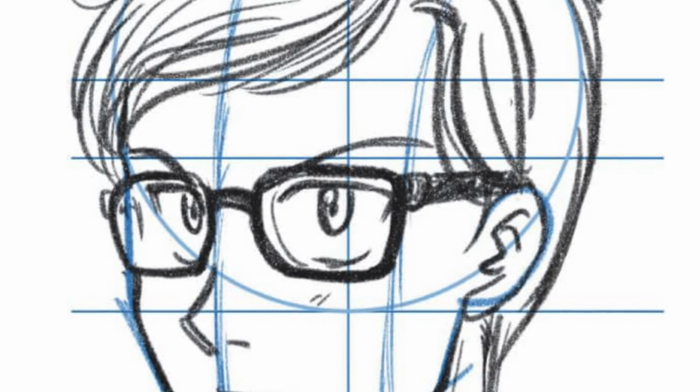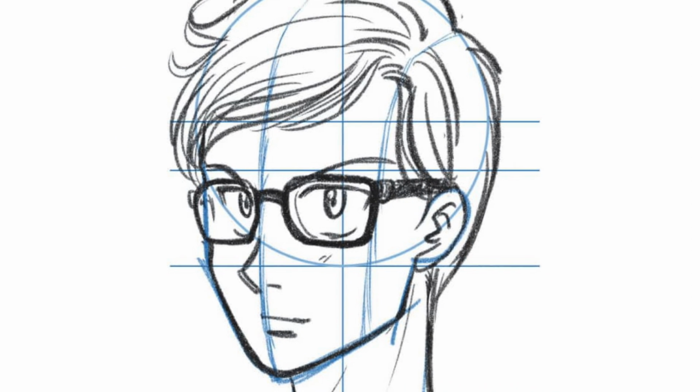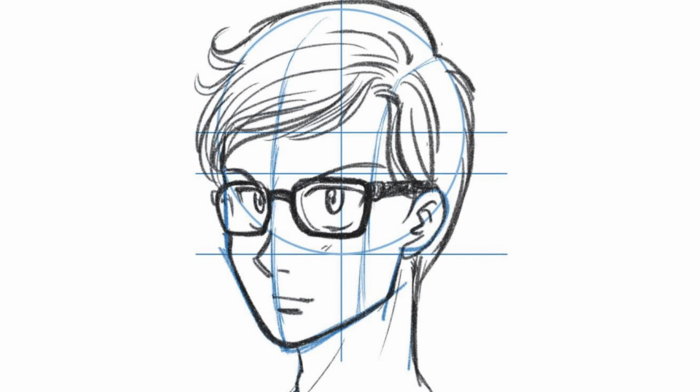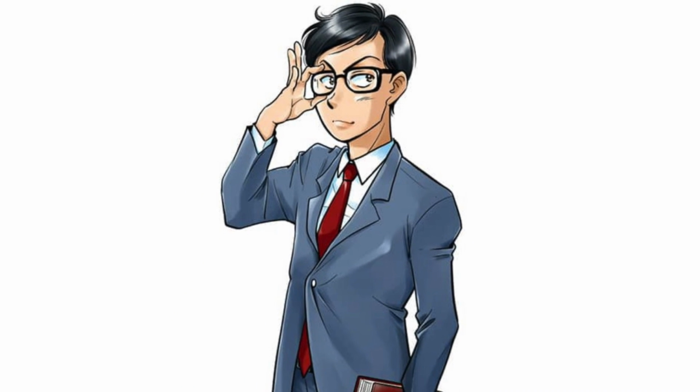Three-quarter view. Choose a pose that boasts his intelligence. Note how the fingers holding the glasses overlap each other, how much the wrist is bent, and how the clothes wrinkle around his raised shoulders.